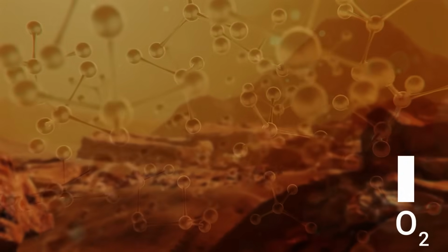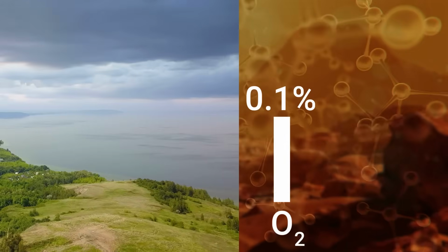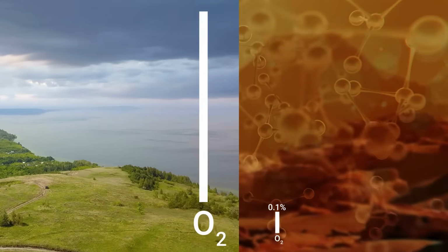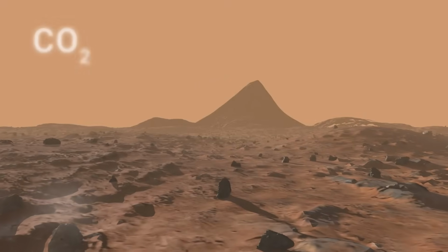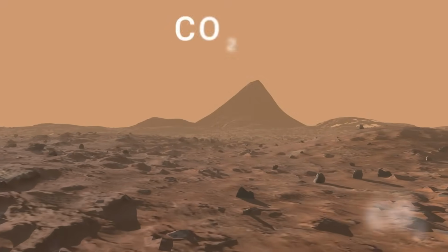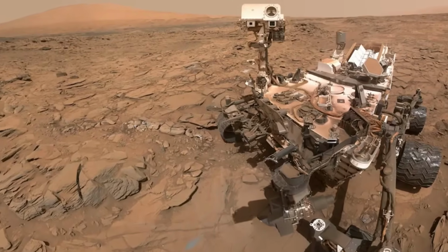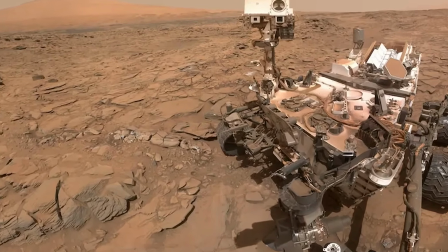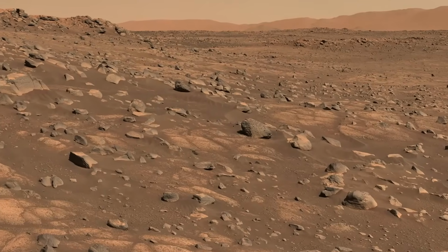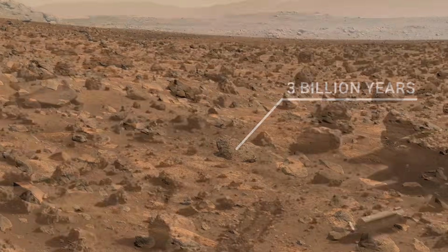The concentration of oxygen on Mars is 0.1%, which is about 100 times less than the concentration in Earth's atmosphere. The atmosphere of Mars is mostly made up of carbon dioxide, with traces of other gases. Curiosity was so good that it also decided to analyze the age of rocks it found. It seems they're much older than we previously thought. Some of them date back more than 3 billion years.